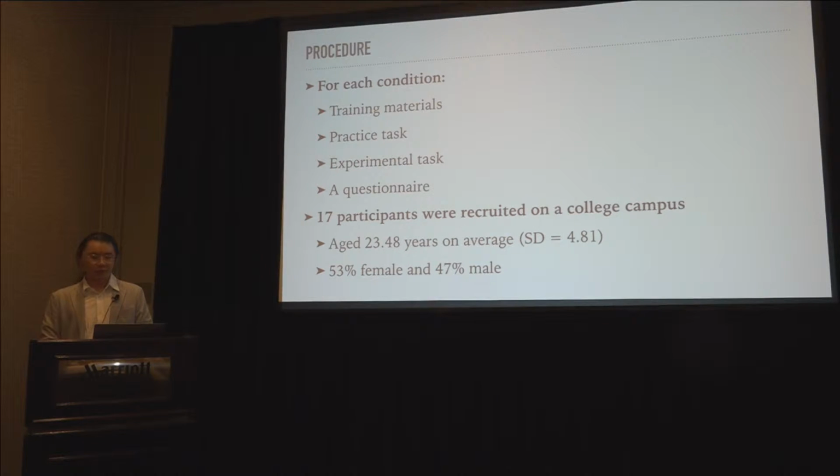The experiment's procedure goes as follows. For each condition, the participants were given materials to teach them how to use the interface. Then the participant would practice on the practice task. When the participants felt comfortable to move on, the experimenters would ask them to use the interface to program a designed experimental task. After finishing the task, the participant was asked to fill out a questionnaire regarding their experience with the interface. In this study, we recruited 17 participants on the college campus.